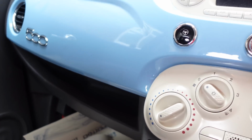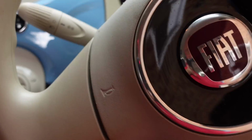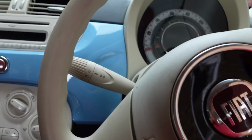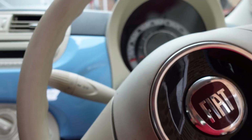So yeah, colour therapy. So we've got the MP3 stereo. We do not have steering controls. We do have aircon. We don't have a glass roof, which isn't the end of the world. I like these colour therapies. They are my favourite, I have to say. I think they look nice.